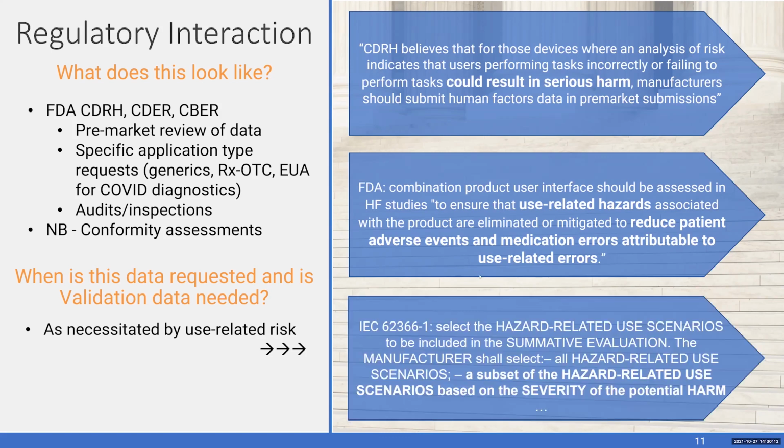And then in the same vein, 62366 refers to hazard-related use scenarios as the term. This is very similar to the concept of a critical task. And it identifies that once you get to your summative or your validation evaluation, you're looking at all hazard-related use scenarios or a subset based on the severity of the potential harm. So again, all of these are focused in on those elements where, even though you may project a low probability of occurrence, if it could lead to a catastrophic event, you'll want to explore it, right? So it's that lens.